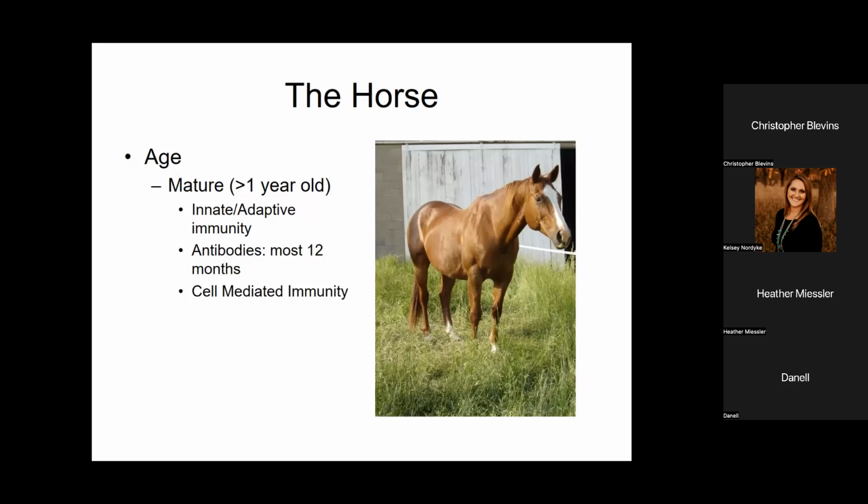So older, mature horses greater than a year of age, they're going to make their own immunity, right? And whatever they're exposed to, immunity helps protect them from disease. Most of the antibodies, when we talk about vaccines in horses, last about 12 months or 1 year. We do not have a 3-year or 5-year rabies vaccine like they do in dogs and cats, but we do have vaccines that will last for a year, but we still have to booster every year in order to protect them from disease with these vaccines.